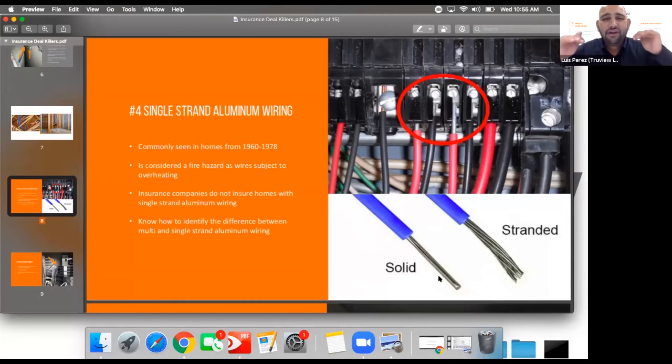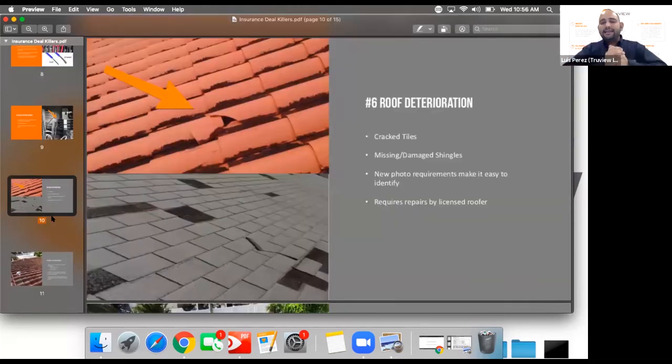For every single thing that you ever find in a home inspection report, you always need to tell the inspector, show me. I want to see. I need to see it and confirm it with your very own eyes. The next thing that we're going to talk about is roof deterioration.